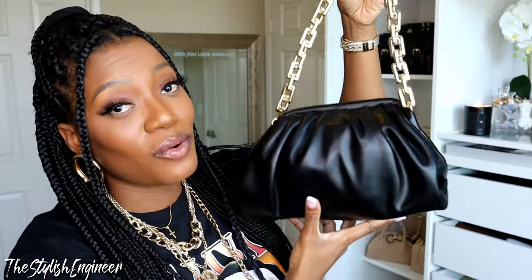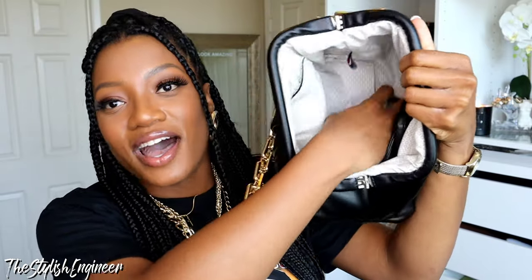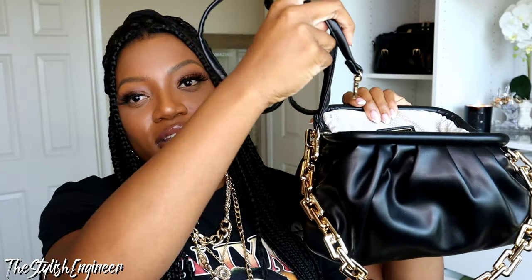It has this really cute gold chain, and I've actually worn it with the chain as the handle, and it's pretty sturdy. It's pretty spacious inside, a lot of room to keep all of your necessities, all of your essentials, and it just has this little simple strap that you can attach and wear it over your shoulders if you like. I like the spring opening or something like that on the bag. Really, really like the design.